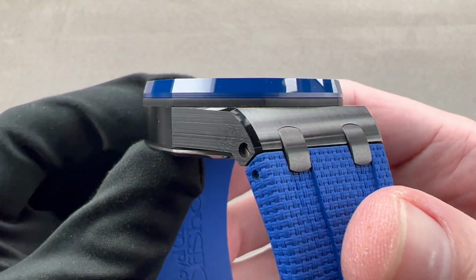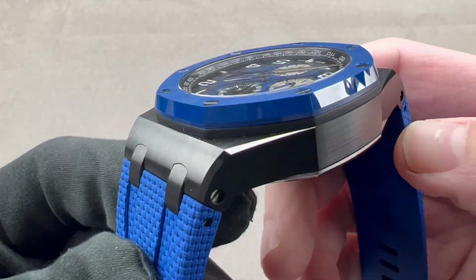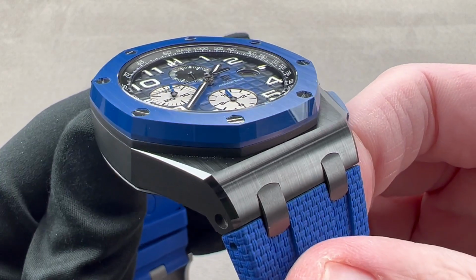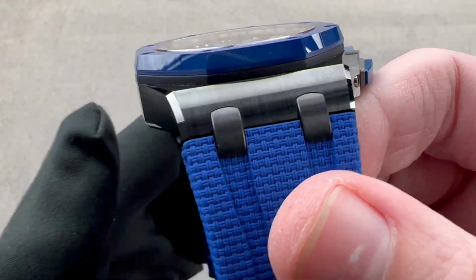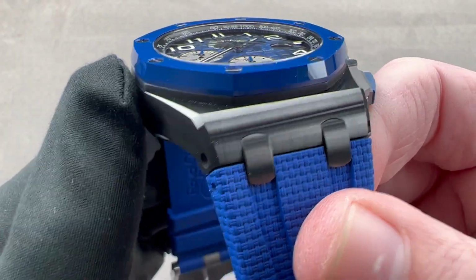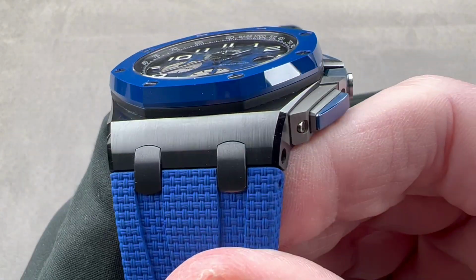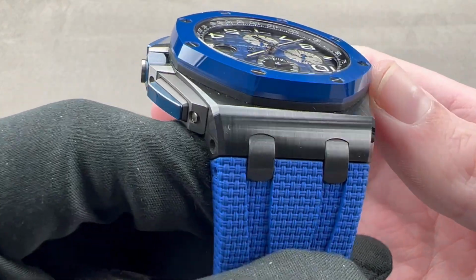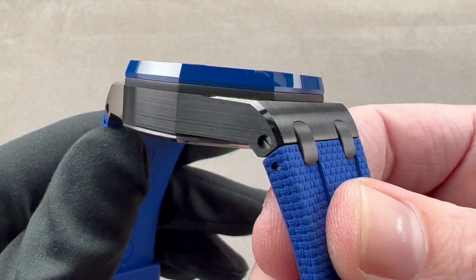The finishing of the ceramic is exactly what you would get on a metal Royal Oak or Offshore, so you know that Royal Oaks and Offshores are celebrated for their fine finish. You don't lose any of that here. In fact, it takes more time and effort to render these different geometries and finish profiles on ceramic than it does even on troublesome metals like tantalum and platinum.